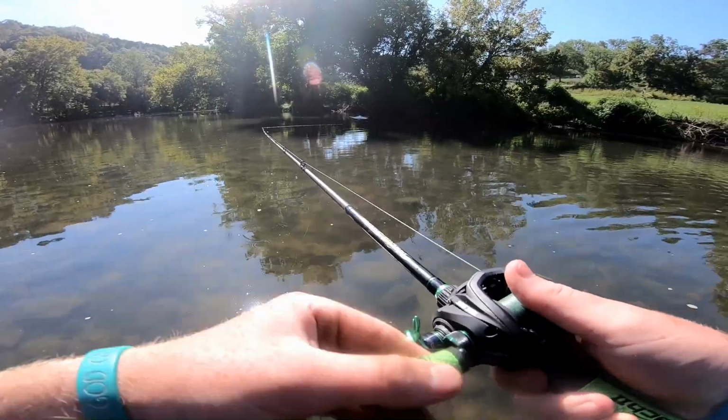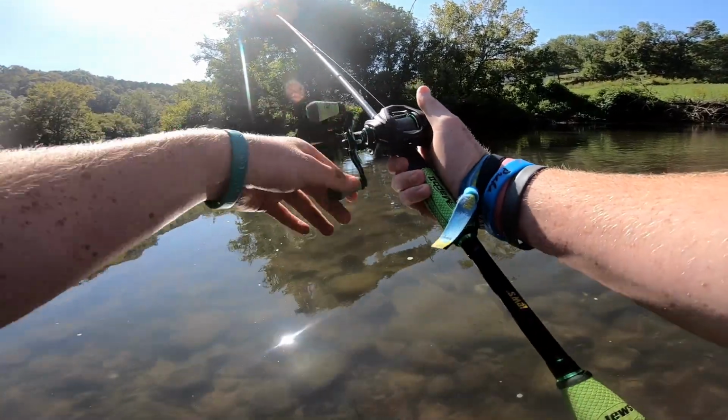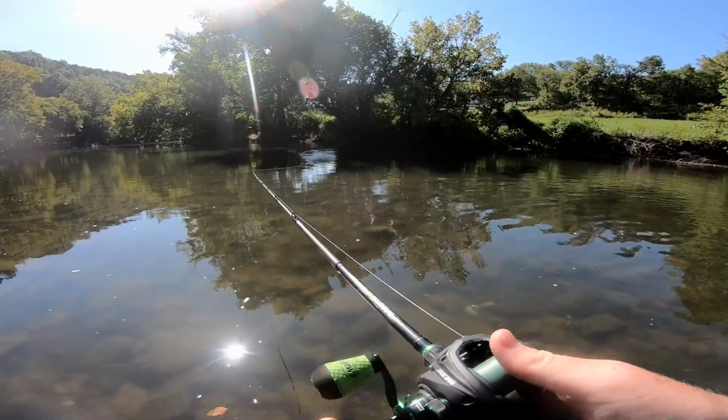Oh my god, that thing is so loud. I just want to see the blow up on this thing. It's going to be amazing. I'm throwing it on my lures because it's a medium heavy and any fish I catch on this is going to be a toad. And I want to make sure I can bring it in.